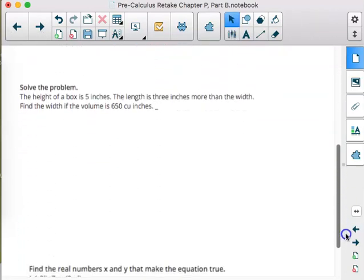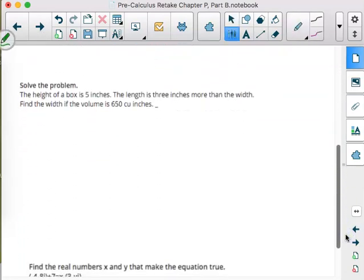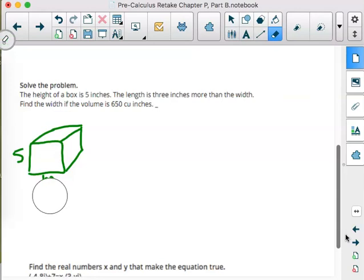Then we're talking about a box. So the height of a box is 5 inches, okay? That's a giveaway there. The length is 3 inches more than the width. Uh-oh, I don't know what the width is. But they just told me that the length of this thing is going to be that plus 3. Oh, I don't want to use M. I'm going to use W for width. There we go. Find the width if the volume is 650 cubic inches.